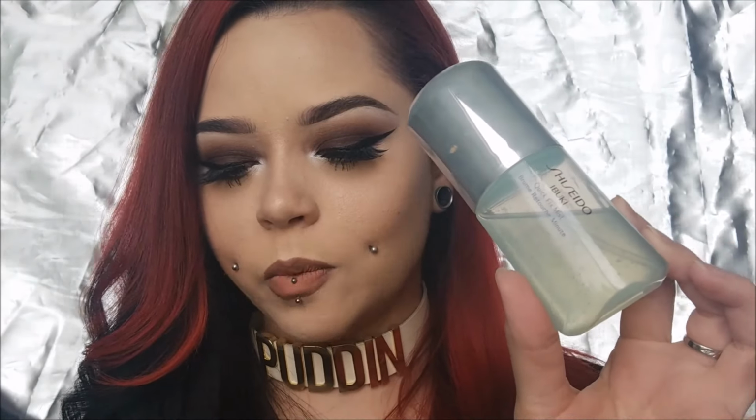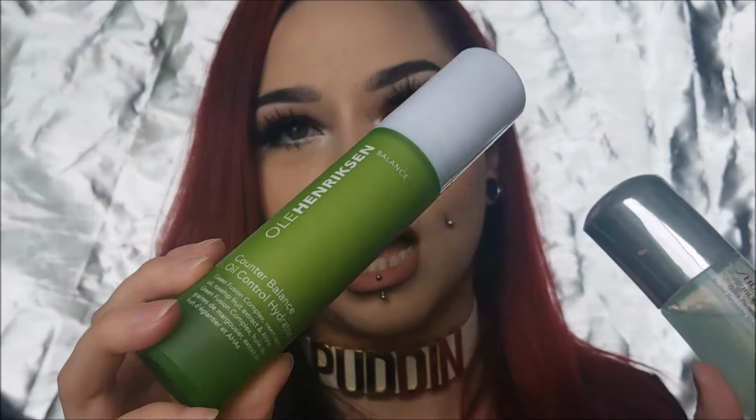At least with my skin. My skin's so weird, it's combination. Sometimes it feels super dry, sometimes it feels really oily. So some other products that I've been loving for skincare are from Shiseido, the Ibuki Quick Fix Mist, which smells bomb as well. And then from Ole Henriksen, it is the Counterbalance Oil Control Hydrator.